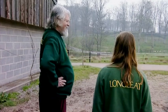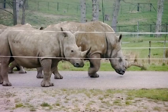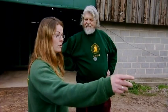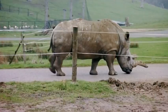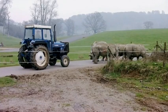There we go. Back at the Rhino House, Lord Bath has been spending the day helping keeper Becky Kendrick. Babs, who's in her mid-30s, and the three young ones are being let out for the day. But the two males can't go out together because they'd fight. It's Winston's turn to stay behind, and it's another chance for Lord Bath to get some hands-on experience.